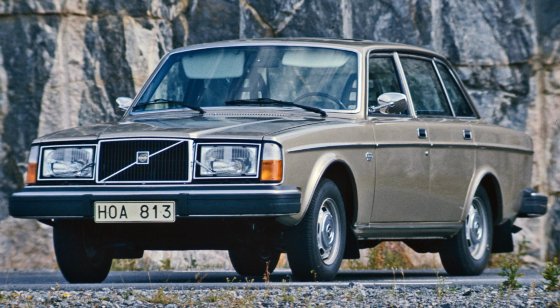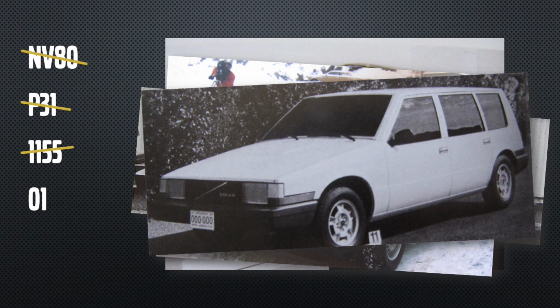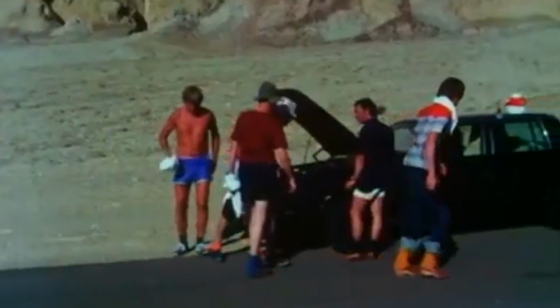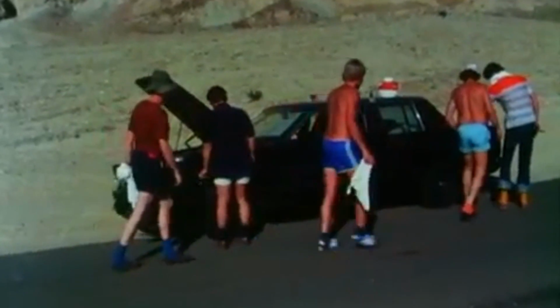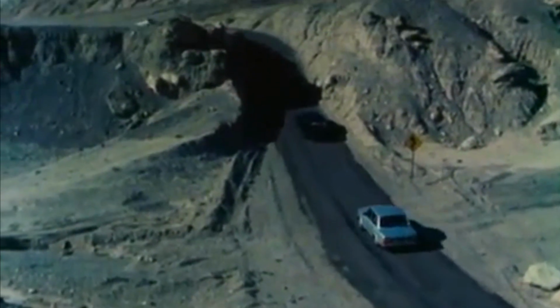But Volvo shareholders nixed the deal in 1979 and had their knives out to cut Project 1155 entirely to save money. Without a 200 series successor, Volvo would be in even more trouble, so Project 1155 continued apace, now renamed to Project 01. With the USA being an important market, the car had to be tested not just for extreme cold, but extreme heat, so the car was taken to the Australian outback and Rocky Mountains.